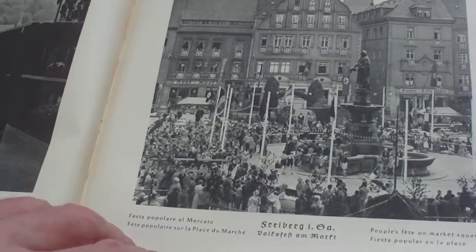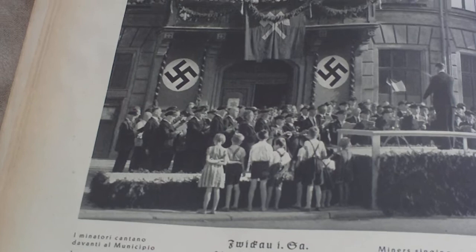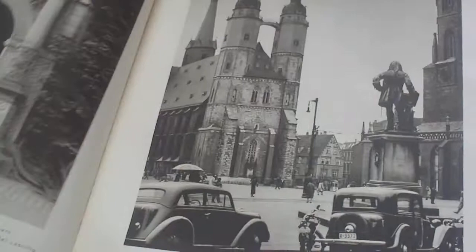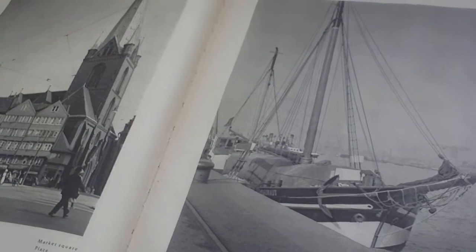Freiburg. That's the miners singing in front of town hall at Zwickau. Leipzig. These are all the parts of Hildesheim. Hanover. Bremen. Hamburg. Flensburg. Kiel. Lübeck.